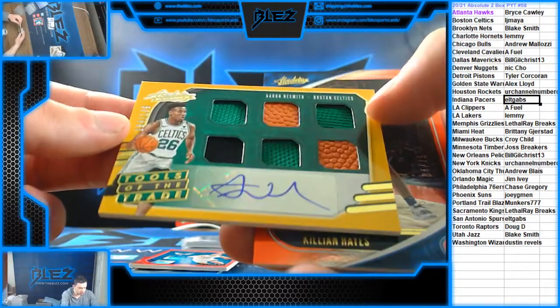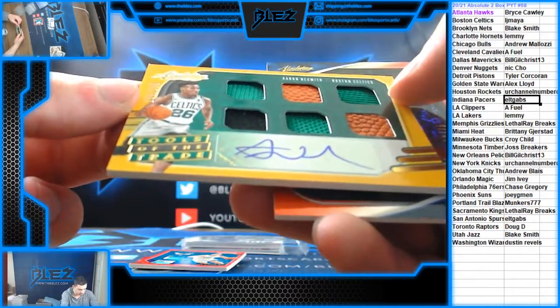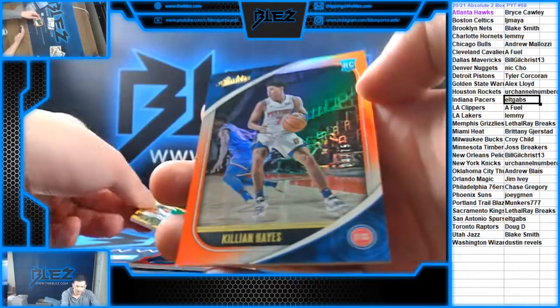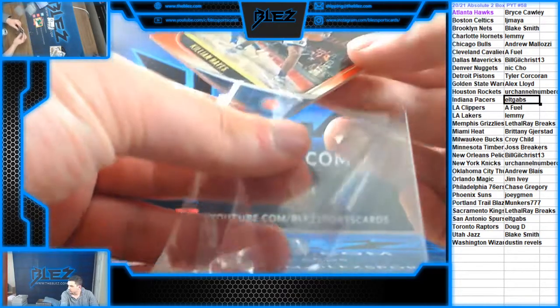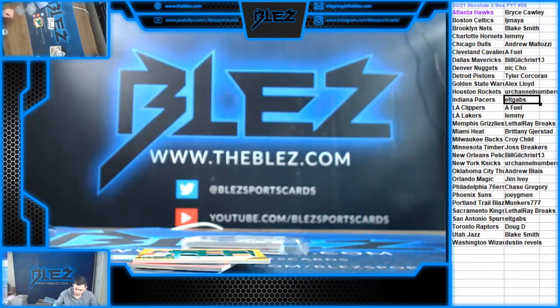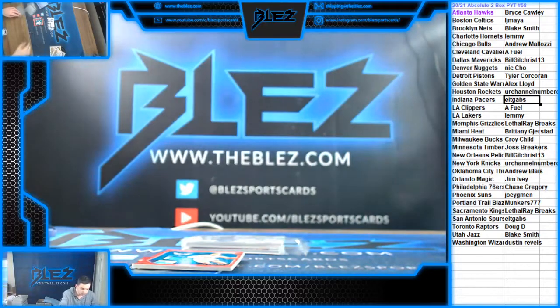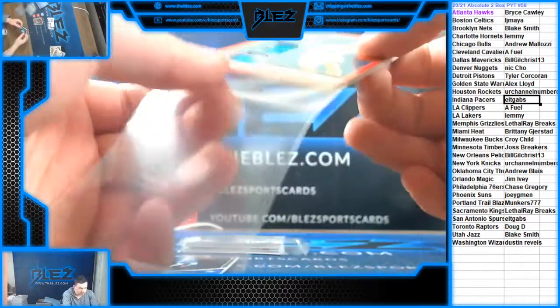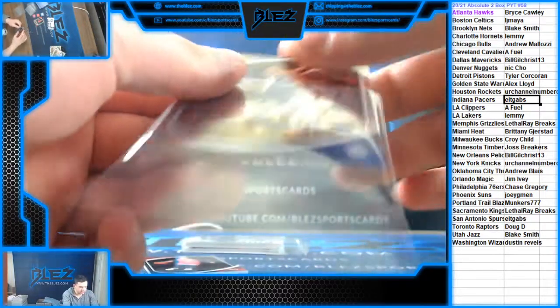And a tools of the trade for the Celtics, Aaron Nesmith to 199. Rookie of Killian Hayes for the Pistons to 75. Two patches in two boxes is really good. It's usually one or two patches in a case.